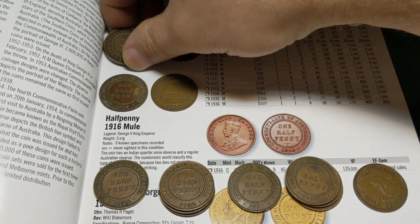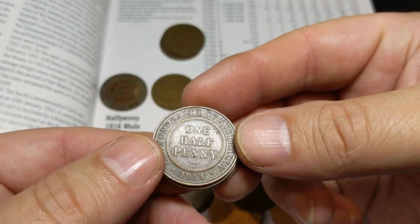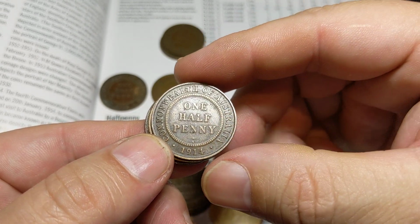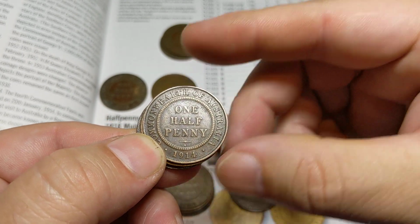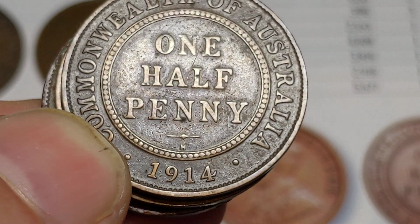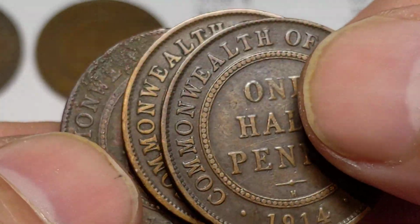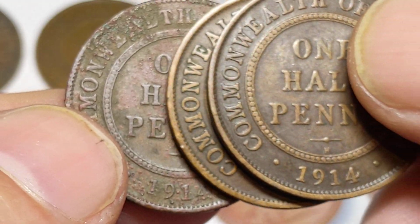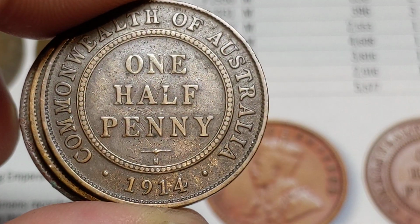So starting with, I found three from 1914. Now each of these three have an H underneath the scroll. So underneath the word penny there is a little scroll, and it's got a little H there. I'll try and zoom in just to show you that H. And there you can see that little H there. So I found that I had three of those. This one's in fairly poor condition, but it does have a slight H there. So those ones there being from 1914.